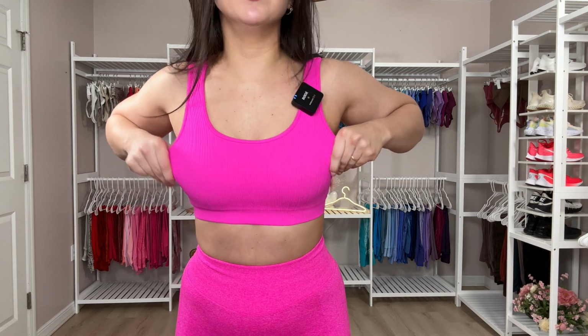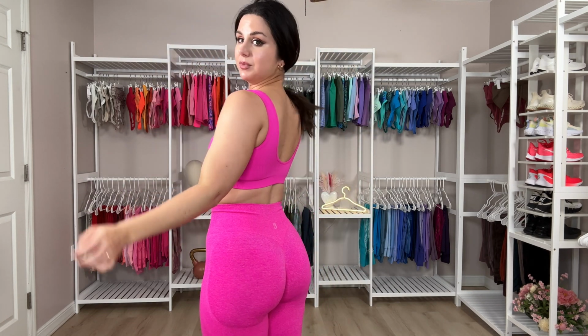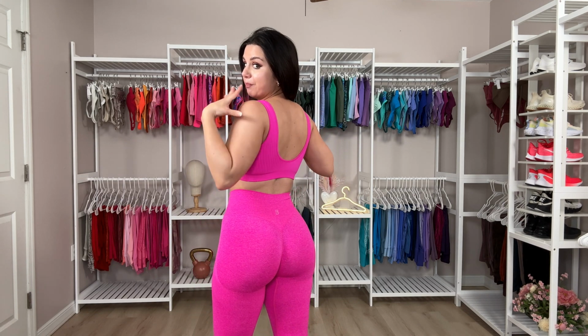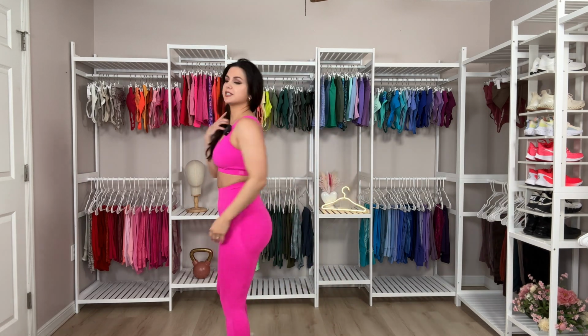So if you're looking for just a basic bra, scoop neck, removable pads, it does hold the girls in really well. It doesn't slide around as much as the leggings do, to the extent of anything falling down the shoulders. Boobs aren't falling through, we're pretty good. And I think if you're in between, you might want to size up with this one. In between the leggings, size up as well. So both of these pieces, if you're considering them, size up if in between. I think true to size overall.